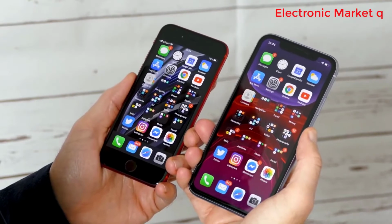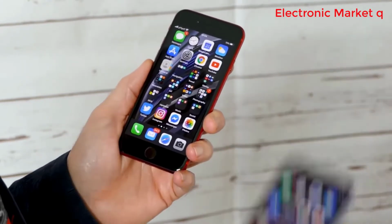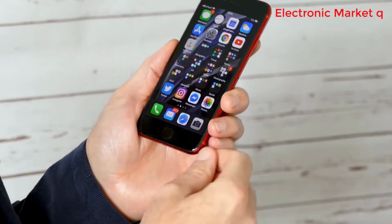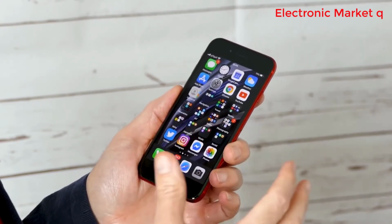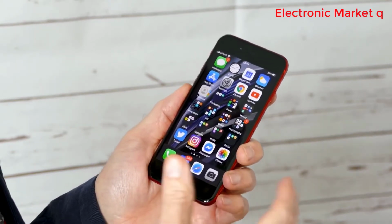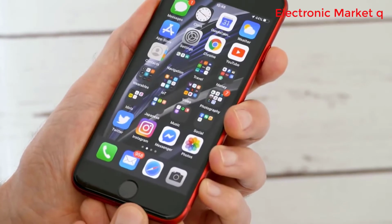Let's talk about the size. It's small, okay? If you've used almost any premium Android phone or any iPhone Plus model consistently over the past few years, going to the iPhone SE feels like stepping out of a Rolls-Royce Phantom and into a smart car. Everything's still there, just on a smaller scale.